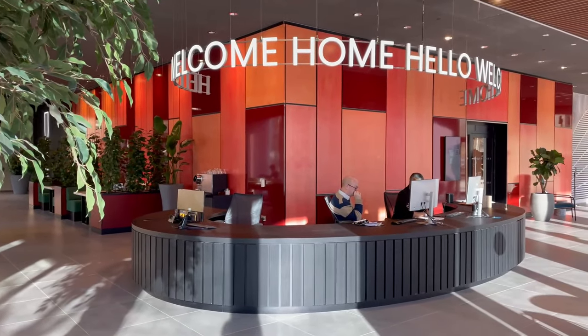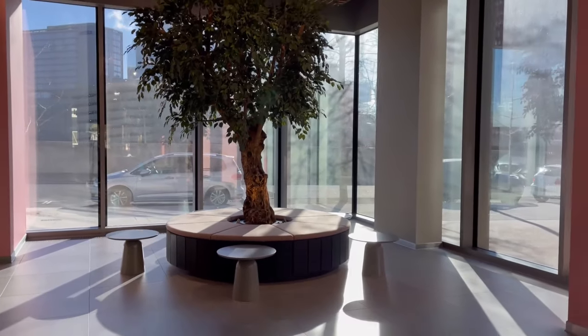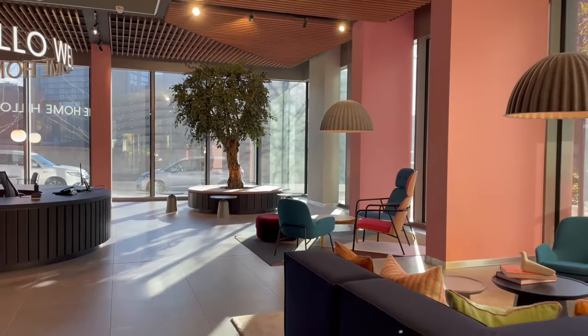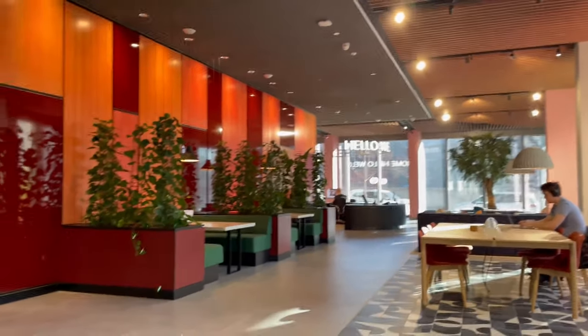This is our reception and lobby area. If you have any question, you can ask the receptionists. There are more co-working spaces in the lobby area, and there's free Wi-Fi, of course, and a coffee machine. The coffee is free and good. It's a big espresso coffee machine, so it's pretty cool.